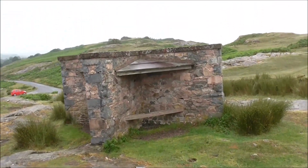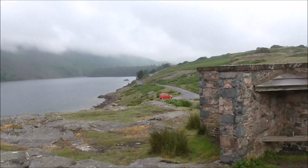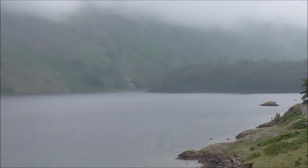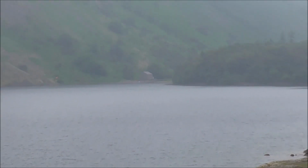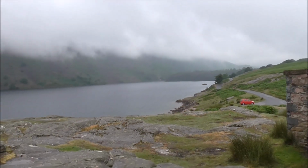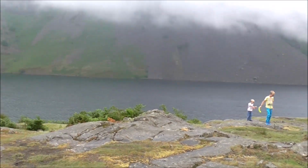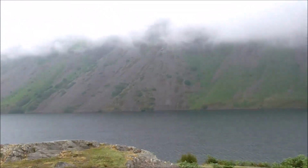Sit there all day. Some lads down the bottom from the Outward Bound Centre in canoes. I think they've just gone round the corner. Thought about going across to the other side over there, but I think I've just spotted a group on the screen. Orange, yeah, there, yeah. Don't know if dogs would make it across. Thought about that today.